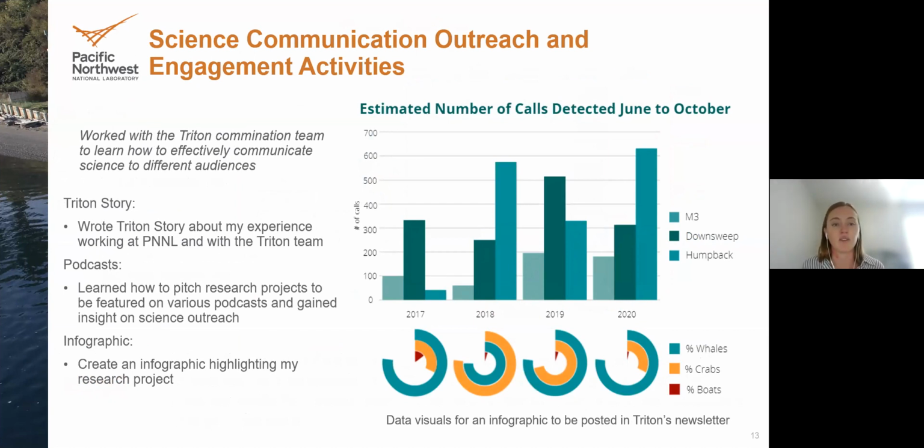I learned how to pitch different research projects to be featured on various podcasts and gained some cool insight on science outreach. I got to create an infographic highlighting the research that I did, and these are some data visuals that are in the infographic to be posted in Triton's newsletter.